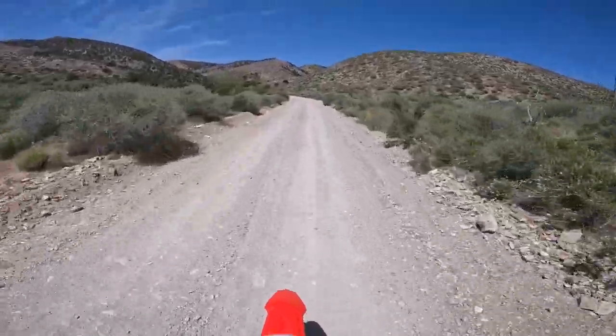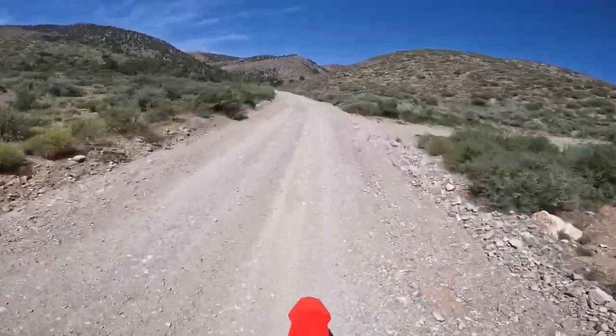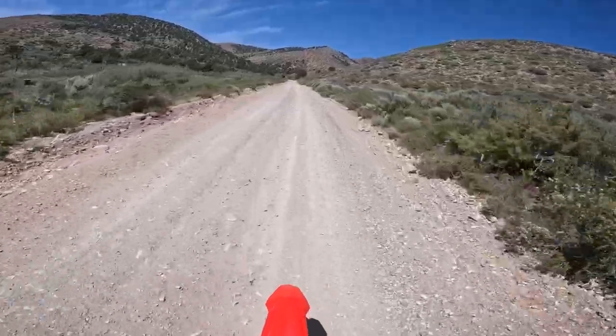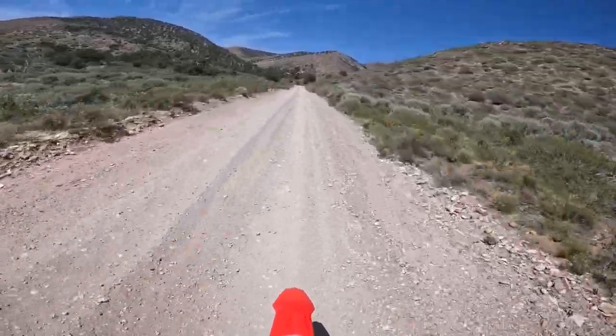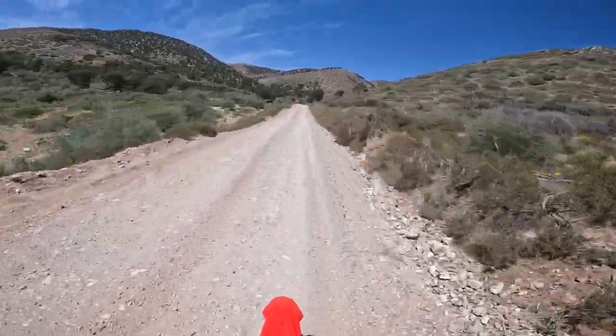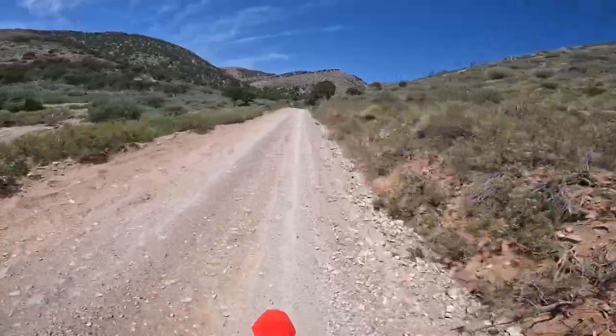I do have an itinerary with Jen. She knows where I am, my route. And I've got the inReach on me in case something bad happens. I can get an SOS out. That is if I'm conscious and able. So all that aside, I think it's going to be an absolutely fantastic ride today.